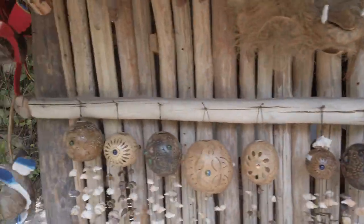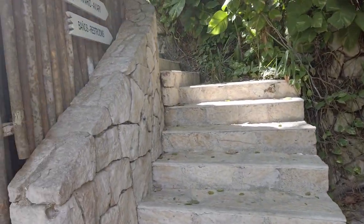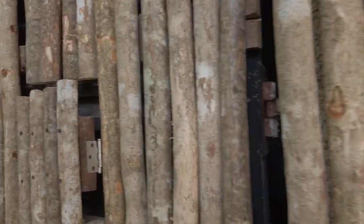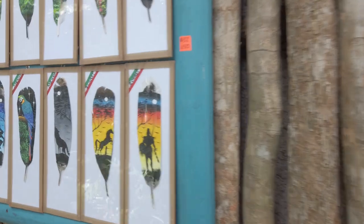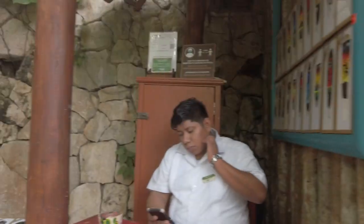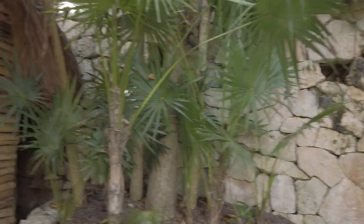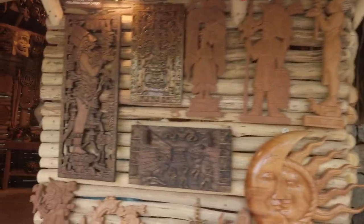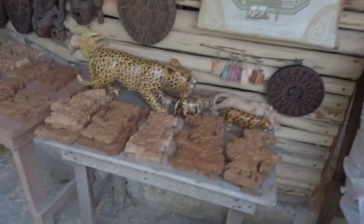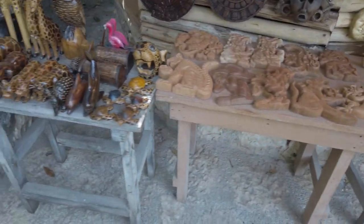This is where you can actually do the crafts yourself. Yeah, you can actually sit with these people and actually do the craft. Make whatever they're making. And they'll explain it to you how to do it. All these different kinds of craft, leather craft, wood craft, painting, all different kinds of craft.